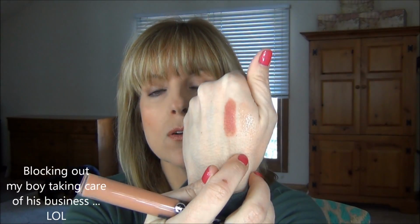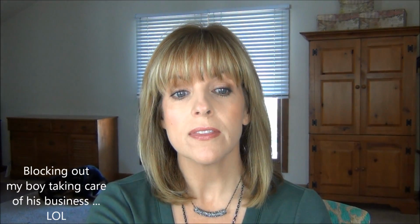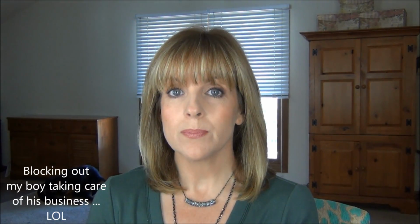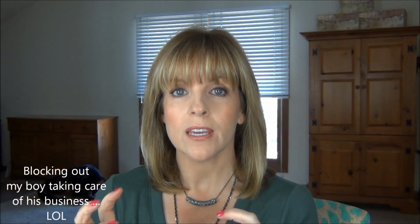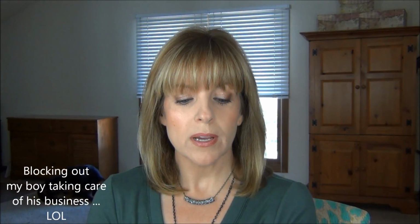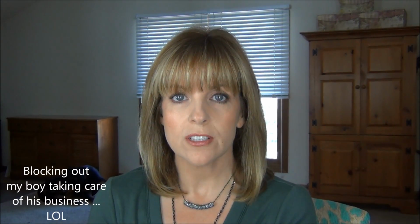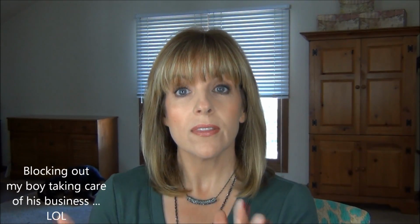And I love this for just on your lips when you want a little gloss on them. You can wear it over basically any lip liner, and it'll just give you a hint of sheen to the lip liner. It looks very shiny on the lips, but there's no glitter chunks in it, which is very nice. So that's what I would pick.